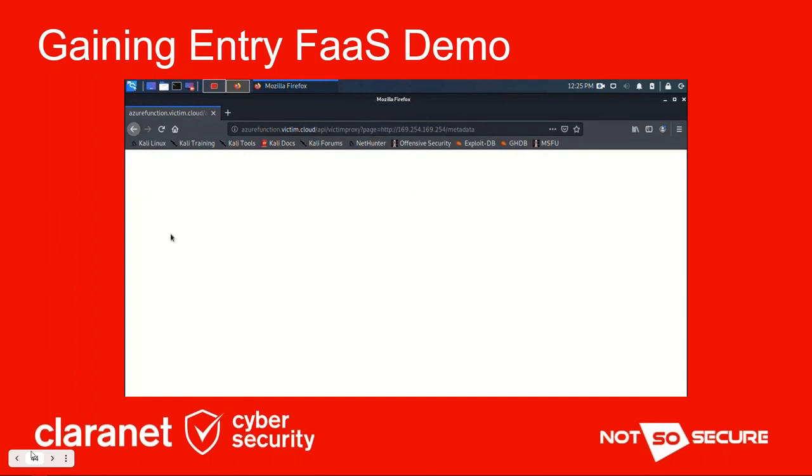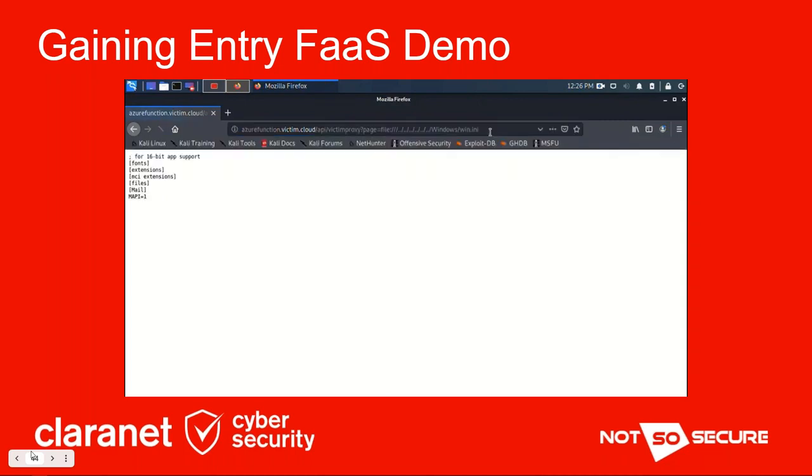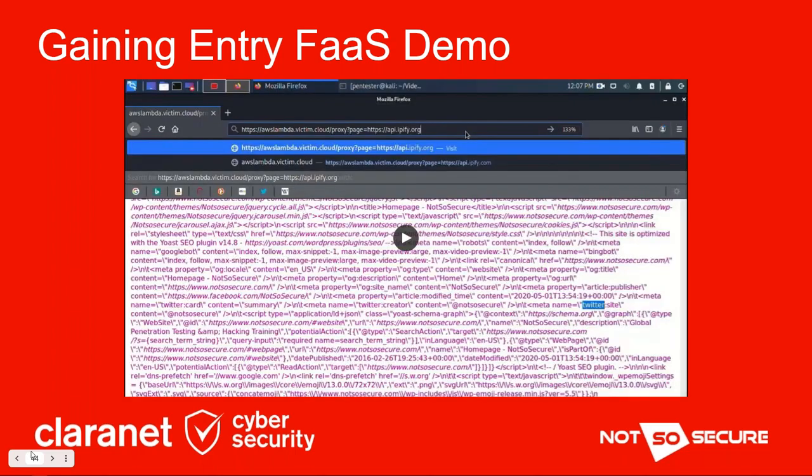So just as we did before, let's see if we can use this vulnerability to read files from the function instead. And I'm going to point that parameter to the win_ini file, see if we can read that. And we can. So we'll be able to read some limited files that this function has access to, but little more than that.